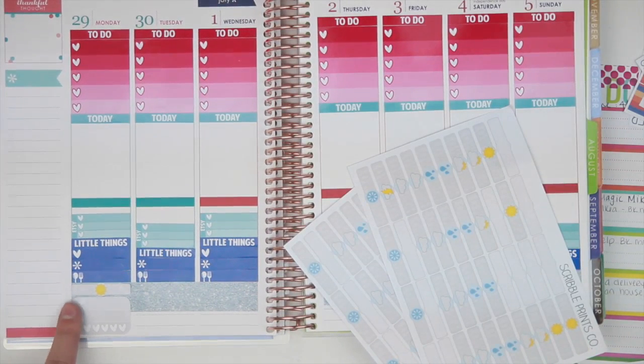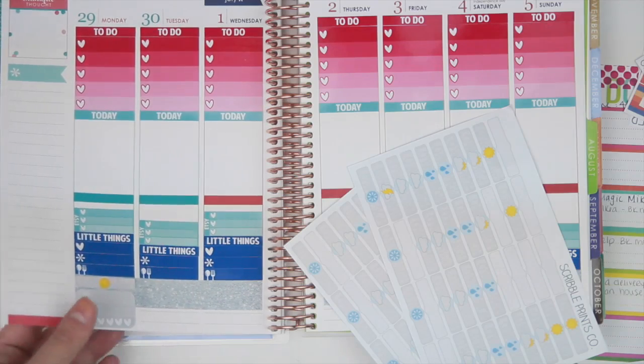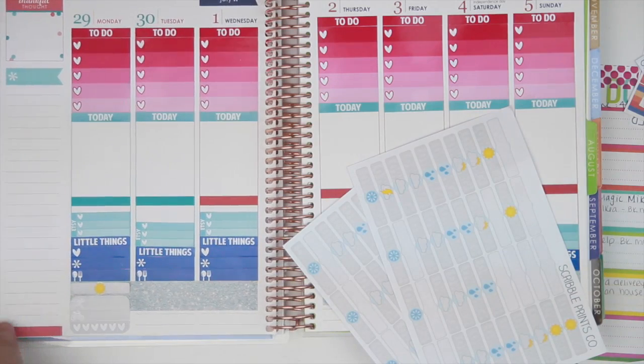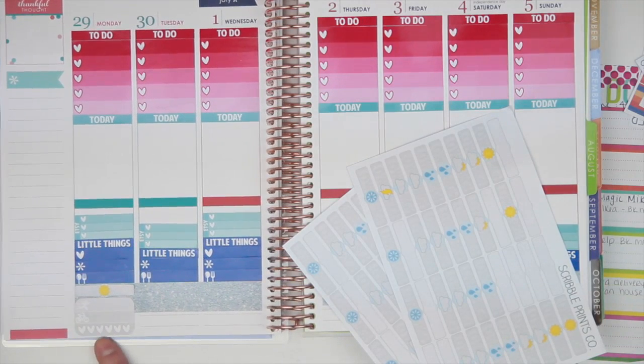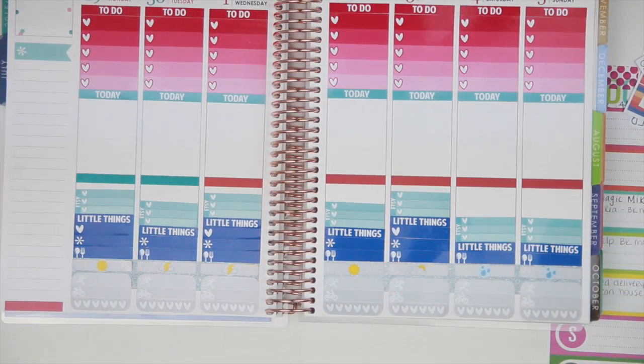I do have little heart checklist ones like this and also meal plan ones. This is just a custom one I made that fits my lifestyle. But I just did that and then the little weather flag on the bottom on top of that so I can write down the lows and the highs for the day. So I'm just going to go and do that very quickly. Okay, so I did all of those on the bottom.